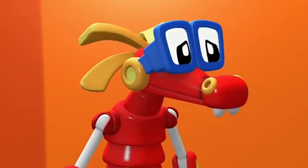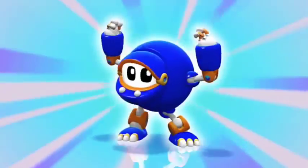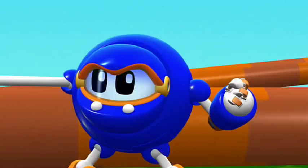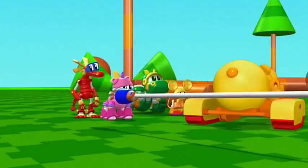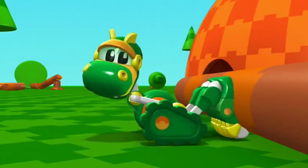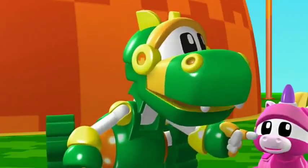Why didn't I think of that? Behold the mighty Sasquatch! Mechana Stretchy! Sasquatch, you rounded up the cubs. Good one. Now to close up the playpen to keep them safe. Yay! The Bear-dozer cubs are back with their mother.